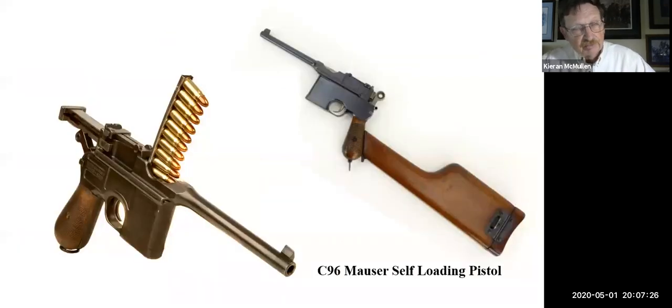Another semi-automatic pistol, very common among the volunteers. This is the C96 Mauser. It was the first really successful semi-automatic pistol to come on the market. A favorite of Churchill in the Boer War. Millions of these were made. They were made in Germany, they were made in Spain, they were made in China.